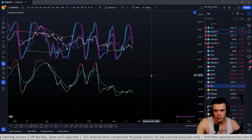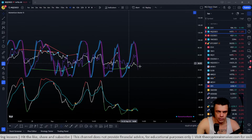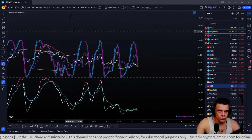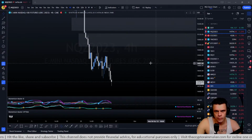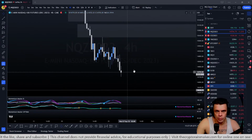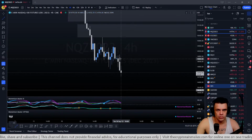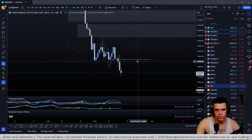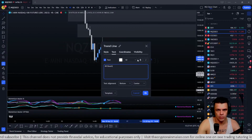All right, and then the Williams is kind of indecisive, but it looks like there are more bearish signals than bullish signals on the momentum master B on the 4 hour. Okay, so nothing else really, no imbalances. You potentially look for rejection of this order block candle. So that is a 4 hour bearish order block.